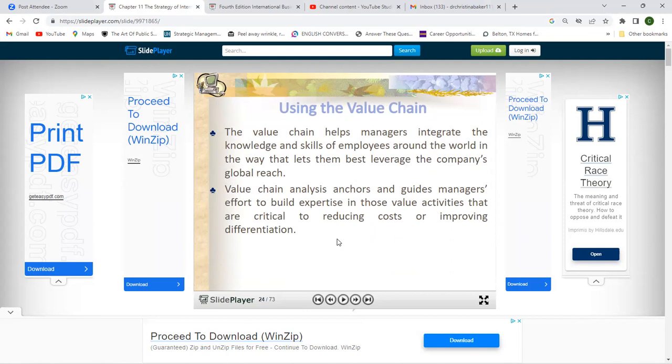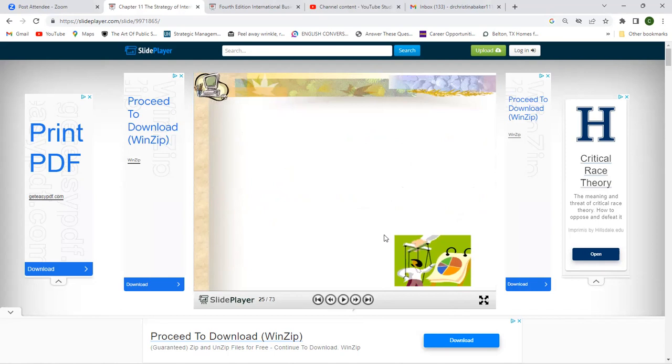Value chain analysis anchors and guides managers' efforts to build expertise in those value activities that are critical to reducing costs and improving differentiation. Value chains identify the format and interactions between different activities in the company.